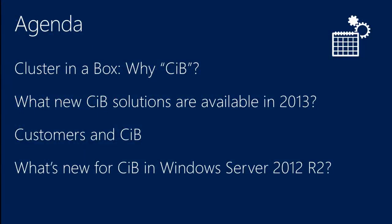So I'm going to tell you what is Cluster in a Box, background about the strategy, why we did this in the first place, and then tell you a little bit about what's been happening over the past year since we introduced the concept and the initial prototype and rollouts last year. Then I'm going to talk a little bit about the real world. One of the biggest asks that we've had has been, hey, what about customer usage? What's available out there? So I've got some interesting material to share with you about customers and how they're using it, as well as how some of the partners are focusing on solutions directly for customers.